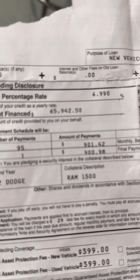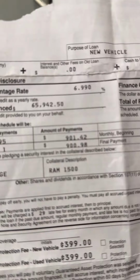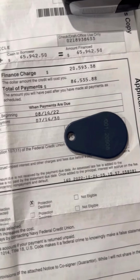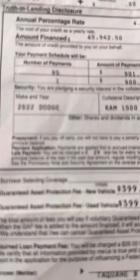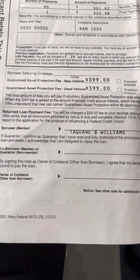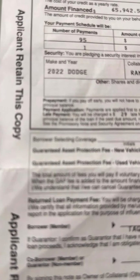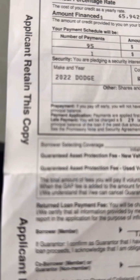It was for the amount of $65,942, right? Now, this is the exact promissory note that they use to contract you, right? So this promissory note, and you have this signature at the bottom. Now, by signing this note, you give an agreement to all banking institutions, and you also waive your rights while signing this document, because now that's when repossession can take place.